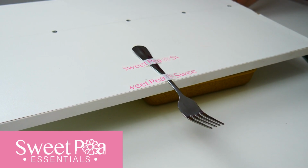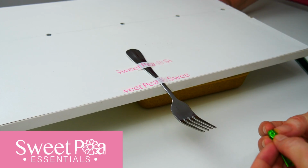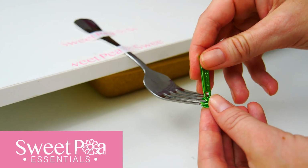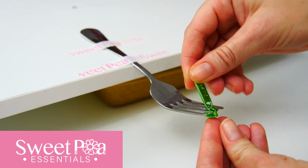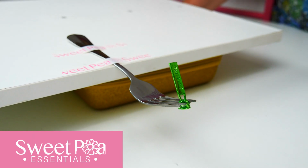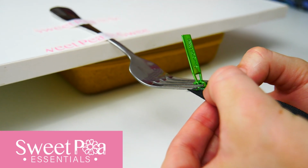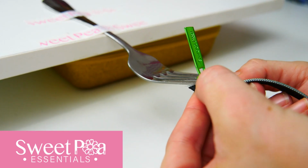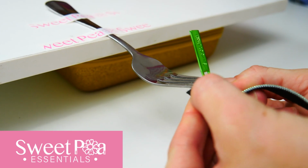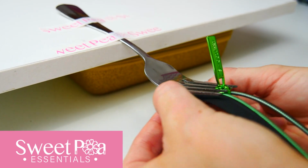Now we're going to take the runner, which has come off the zip tape. We're going to take the runner, and it's going to be with the top of the runner out towards us, and we want to wedge it so that the runner is wedged in the 2 middle forks of the fork itself. Then we're just going to gently push the tape on evenly, and there we have it.